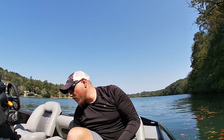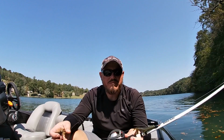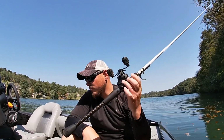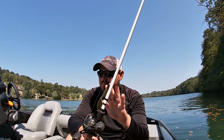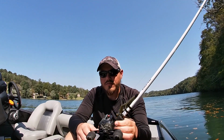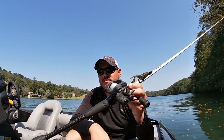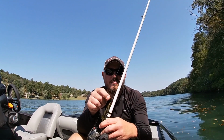Now, what I'm throwing my Texas rigs and my small 3/8 ounce jigs and stuff like that on, this is a 6'10" Duckett Triad. This is a medium. I like the lighter powered rods for my smaller Texas rigs, my smaller jigs like that. That's just a personal preference. I like a higher speed reel for applications like that. This is a Quantum Smoke S3. This is a 7.3 to 1 gear ratio. The line that I've got on there is 15-pound fluorocarbon.